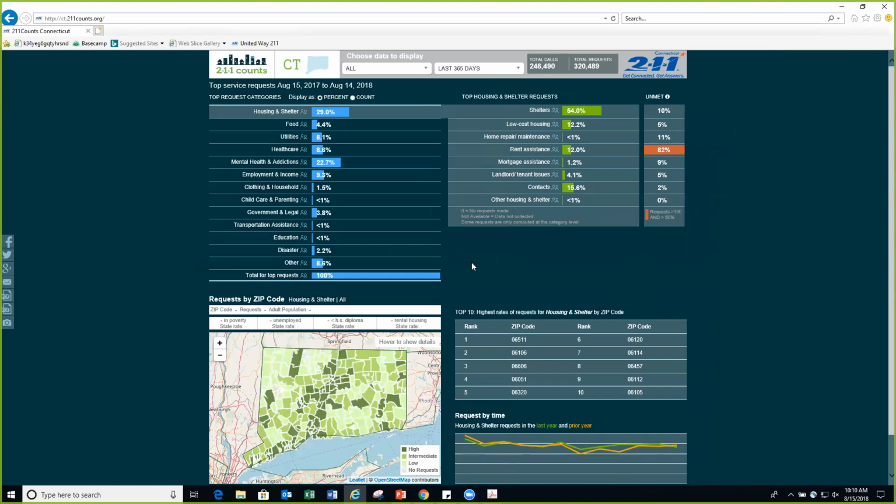When you arrive at our homepage, you'll notice that in the top right-hand corner, you'll see total requests and total calls. As we talked about a little bit earlier, total calls refers to each individual call, but the request refers to the conversation and the needs that arise via that call. So when you call, what are you asking for, and what are our contact specialists helping you navigate and connect to within Connecticut? All of the data on the dashboard is specific to service requests, so not calls. So the data reflected on this dashboard shows service requests.